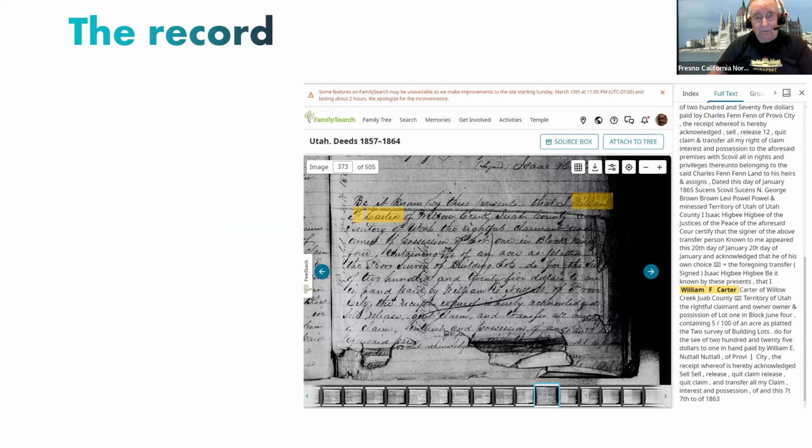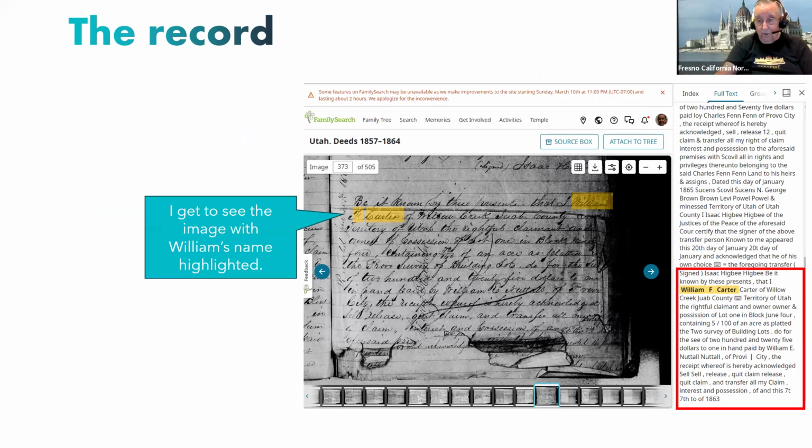And what's so cool about it is you see the original document, and you can see this is in handwriting. So this was AI reading handwriting, and they got it right. And you get a transcription over on the side, which isn't always perfect word for word, but you can always go through. You can do a copy and paste of this and then edit it if you want, and you've got yourself a transcription of the record.